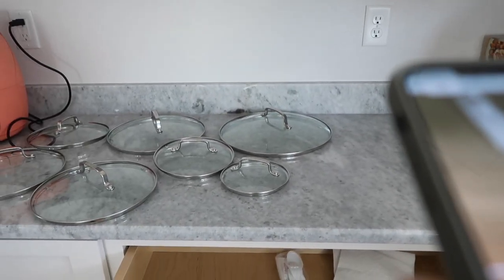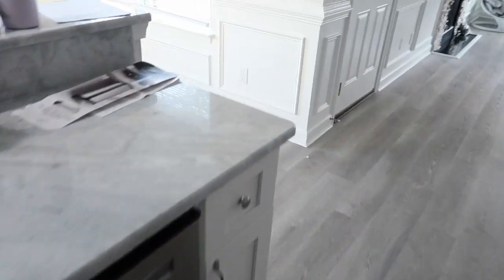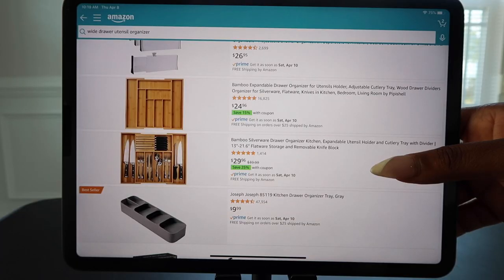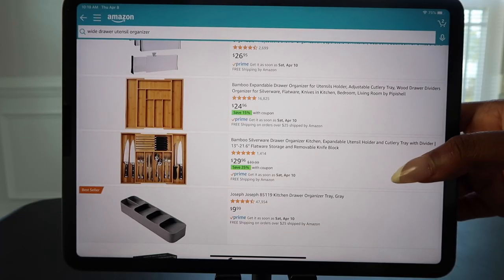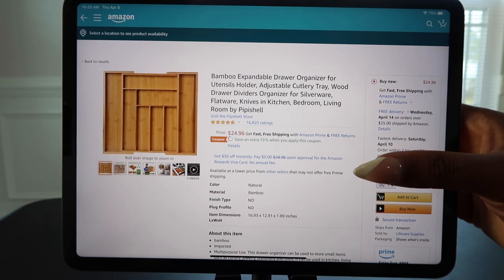How big is that? 25 inches. So I need to find one that fits within that. 13 to 21. This go out to 21 inches. I feel like I need this one. Let me see how much this one go out.